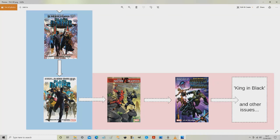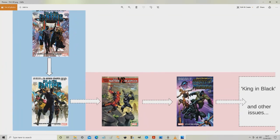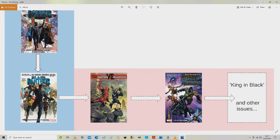I mean, I'll read them at some point, but from what I can see, these really seem a little bit dissonant and a bit jarring compared to the rest of Ta-Nehisi Coates' style. Anyway, you've got a Deadpool run here, Black Panther versus Deadpool, which is 5 issues, and then that is followed on by Black Panther and the Agents of Wakanda. Interestingly, this is an 8-issue series.